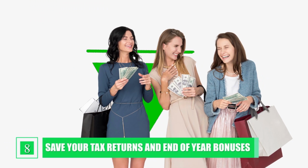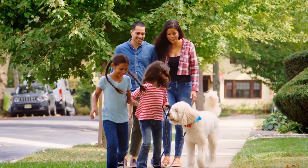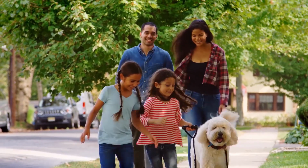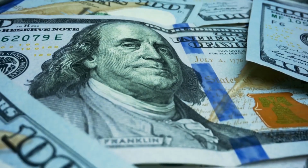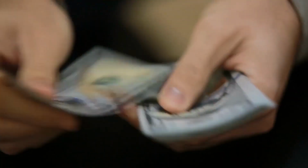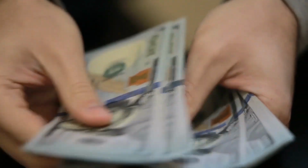Number 8. Save your tax returns and end-of-year bonuses. Getting your tax refund feels awesome. Maybe you plan to treat your family to a vacation, but foregoing luxuries can help you save money for your house. The average tax return per individual in 2019 was $2,535. Coupled with end-of-year bonuses and other monetary perks, you can put away a nice package towards your house.